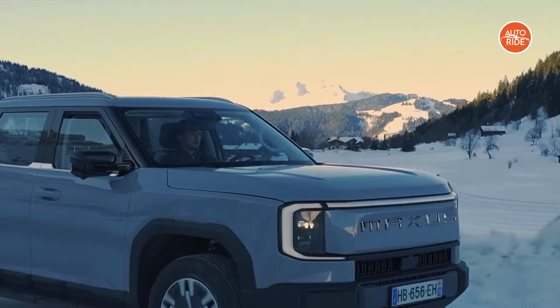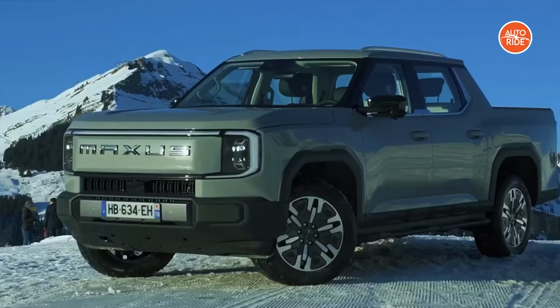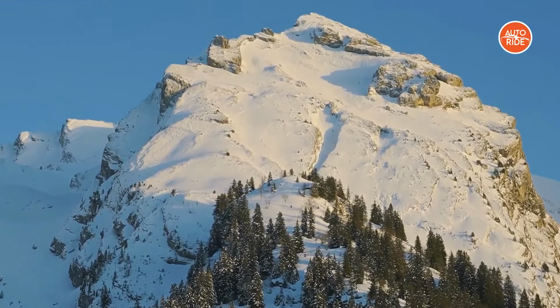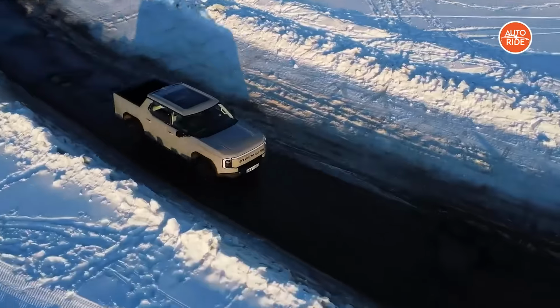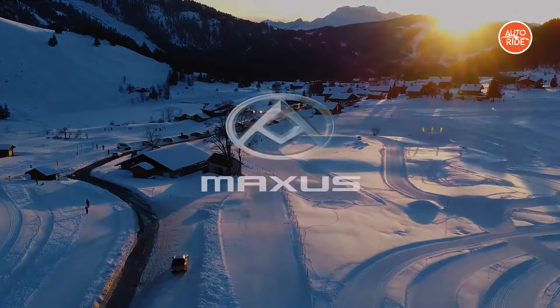The absurd specs. 1,000 Newton-meters of torque. That's more than a V8 diesel. 490 horsepower, dual motors, all-wheel drive, 0 to 100 kilometers per hour in 5.5 seconds. What? Price, $48,000. Rivian R1T starts at $73,000.